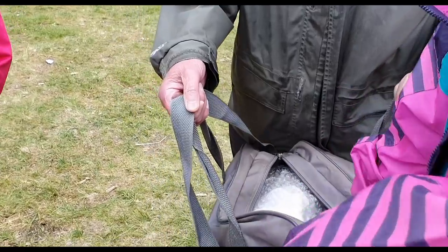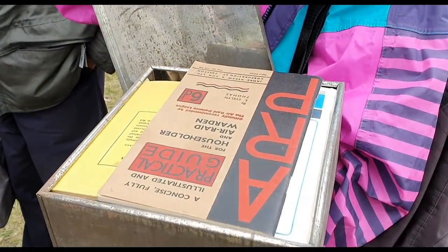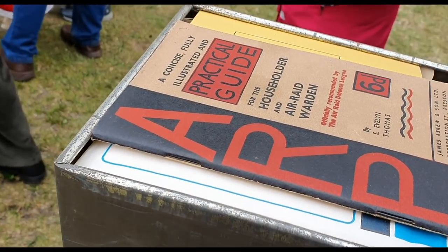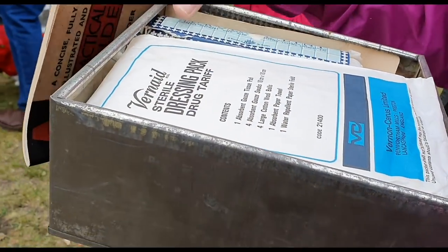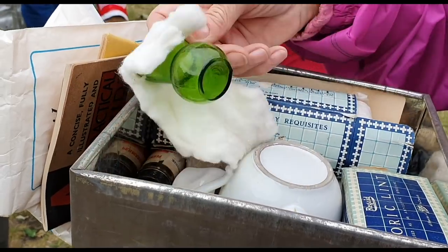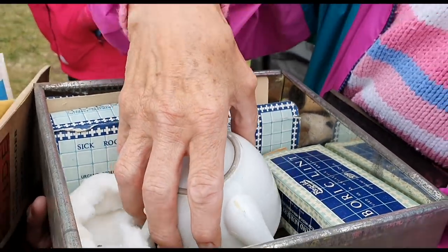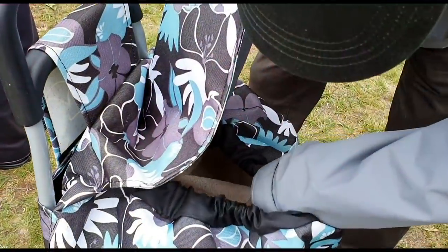A lady here bringing a tin box, she doesn't know what the heck it is, she's going to find out. We cleared my parents' house, and it appears to be all the air raid stuff from the Second World War. And underneath there's things for your eyes. Those are obviously more modern ones. But wow. We've got little eye droppers and the feeding... Who'd think that'd be in that box? Well, I don't think I'd ever seen this. No, I haven't either.